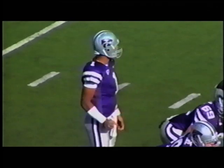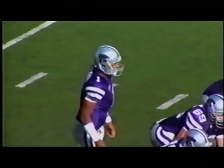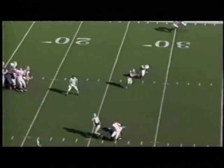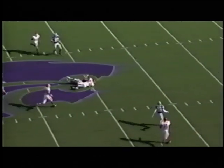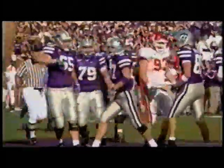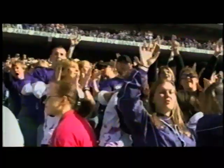3rd and 2 from their own 21, moving from left to right in the bright sunshine here at Bill Snyder Family Stadium. Cedric Wilson to the right, twin receivers to the left. There's the fake to Jordy, now throws over the middle. It's at the 30, 35, 40. Jordy Nelson to midfield, and finally dragged down at the Iowa State 45-yard line by Jason Harris.